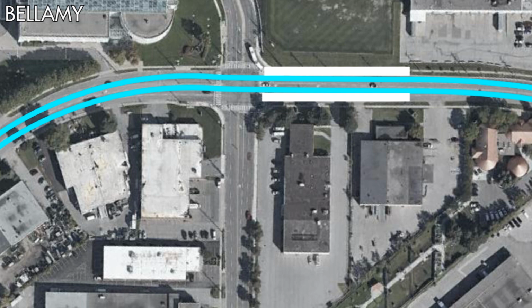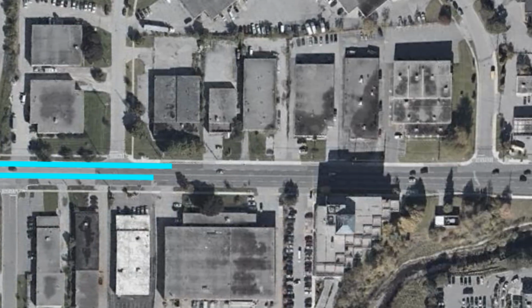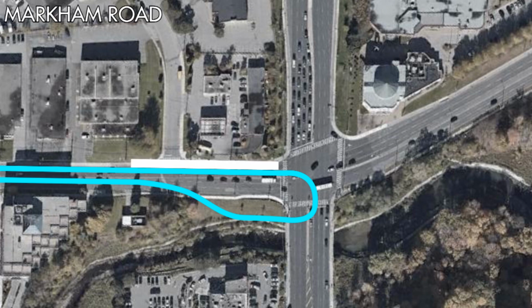Either way, the map says this branch of the Scarborough RT was to run at street level, that street being Progress Avenue. The first stop on this branch would have been Bellamy. Here, the line would have connected to the Bellamy bus and the Progress bus. Following Bellamy, the line would continue on street to Markham Road, the branch's terminus. Here, the line would connect with the Markham Road bus and the Progress bus.